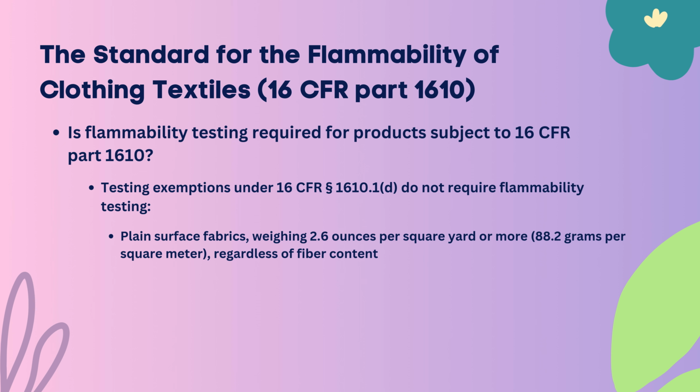For the first exemption, plain surface fabrics weighing 2.6 ounces per square yard or more do not need to be tested, regardless of fiber content. Weighing the fabric does not have to be conducted by a lab, and you can measure the weight yourself or check to see if this information is provided on the fabric roll you are using to construct the garment.